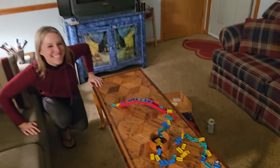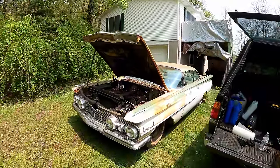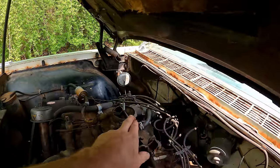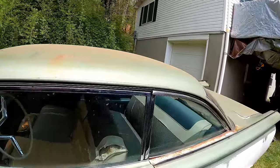All right, next afternoon, let's find out how she does on a cold start, about 60 degrees out. And then we'll go see if it goes in forward, reverse, and then take a look at the brakes. I got the choke adjusted to where when it's cold, the flap is shut. It's about as far as I went with that.